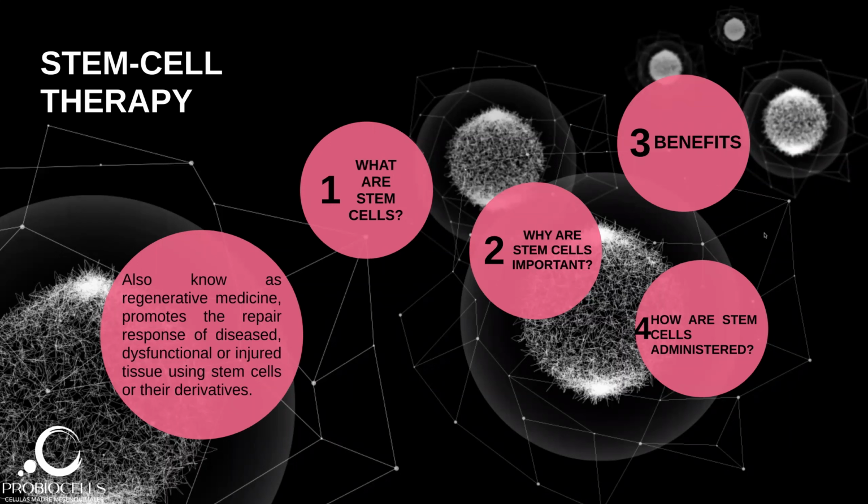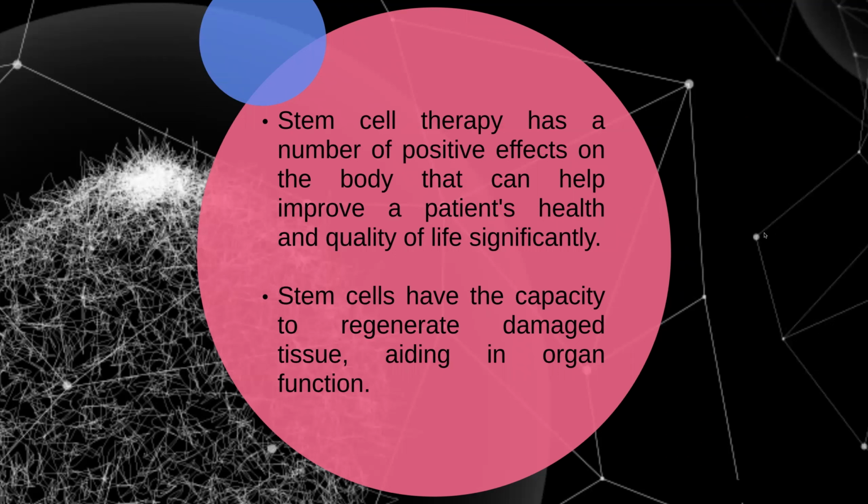Stem cell therapy is also known, and more commonly, as regenerative medicine. These types of therapies help repair diseased, dysfunctional or injured tissue using stem cells and their derivatives. So stem cell therapy has a number of positive effects on the body. They can help improve a patient's health and quality of life significantly. These stem cells have the capacity to regenerate damaged tissue, aiding in organ function.